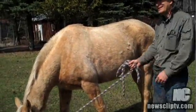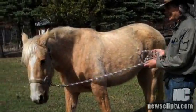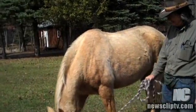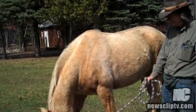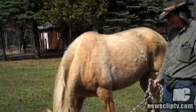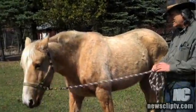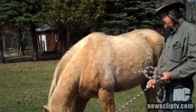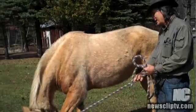This is some of the first grass she's been able to have since the winter. Is that good, Natasha? Did you say how old she was? Natasha's about 12 years old. We have another big guy, Pete. He's 16. So the whole herd is around that age.